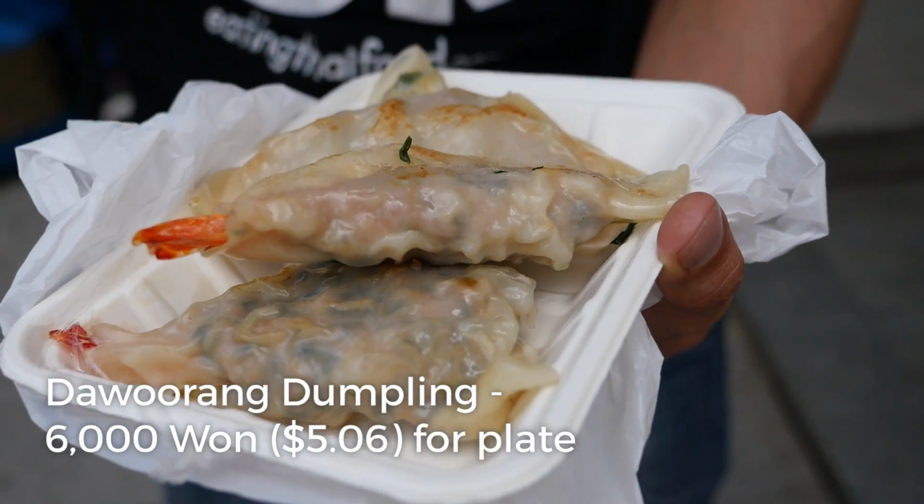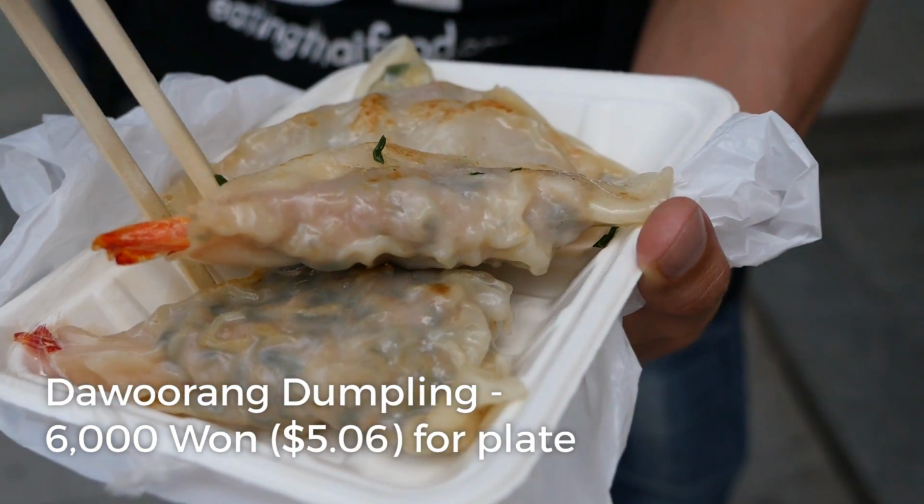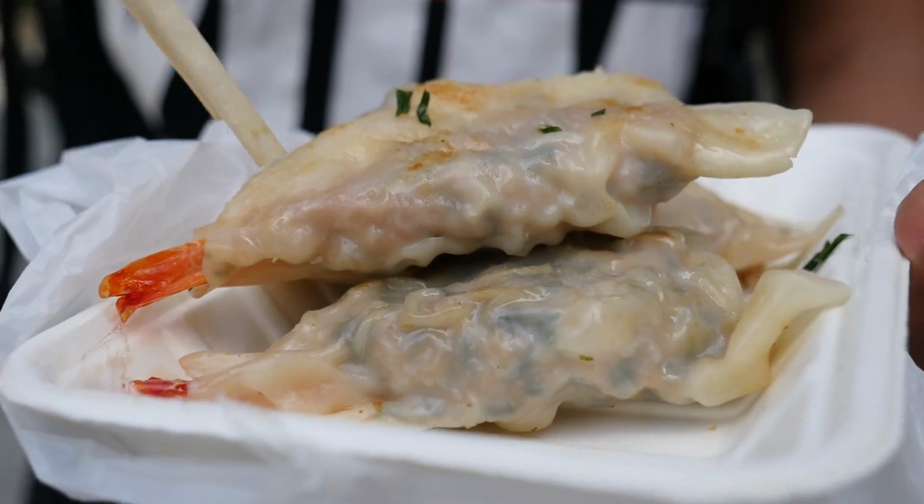I got a couple of different dumplings, but the real one I wanted is the shrimp dumpling. The triangular shaped dumpling with the shrimp tail hanging out of one corner is the shrimp dumpling, and then we also got a couple of other dumplings.